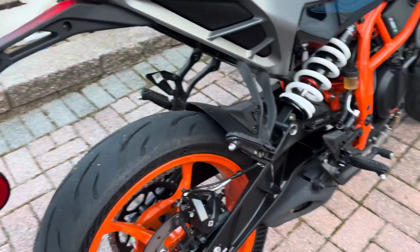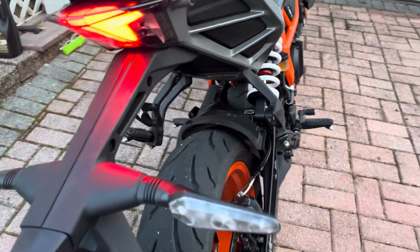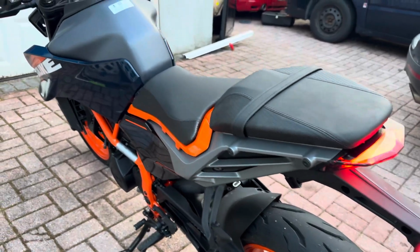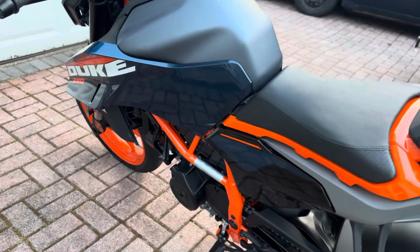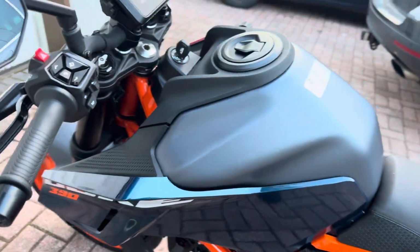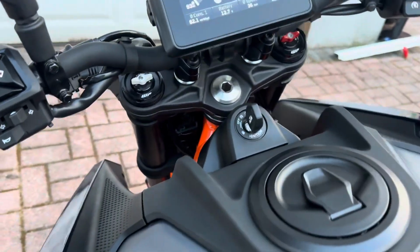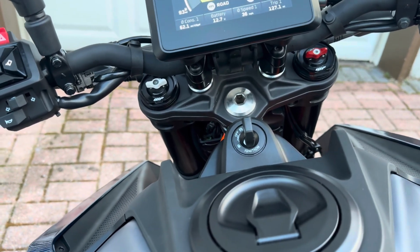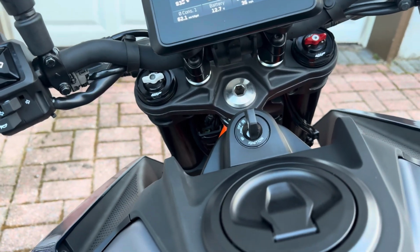What I will say, if you're someone who does spirited riding, track riding, and you have the Gen 2 Duke 390, I would absolutely positively get this bike. And I have to say, because the suspension is vastly better than the last generation.